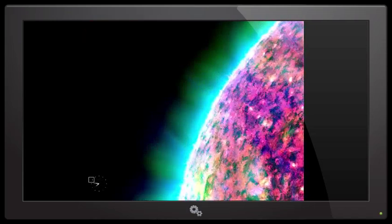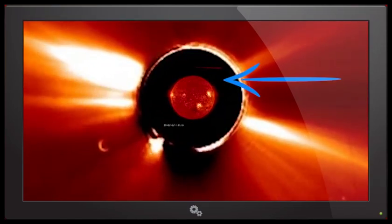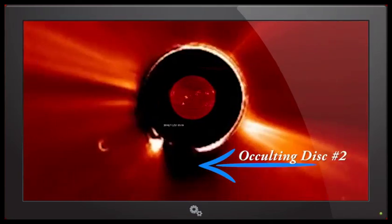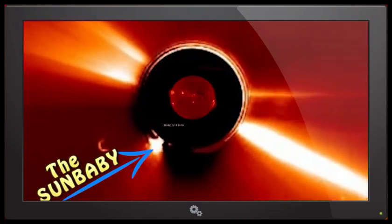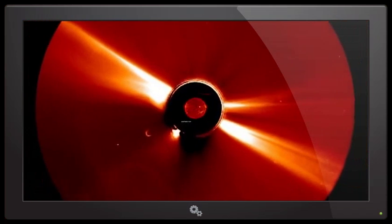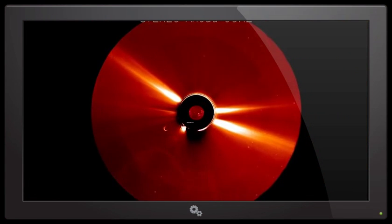A quick rundown. The very middle of your screen, the white circle represents where the sun should be. The big black circle is the occulting disk. The big black lump at the bottom is occulting disk 2. At about 8 o'clock on the occulting disk, we have occulting disk 3, I guess. In between occulting disk 2 and 3 is the sun baby. And then we got the cat hair doom. And the weird 2 lumps at the bottom are the boob hills. Now that everybody's caught up to speed, we're looking at the lightsabers sticking out of the sun.